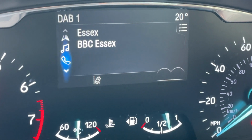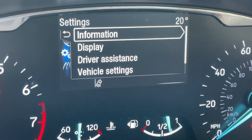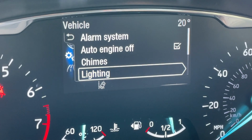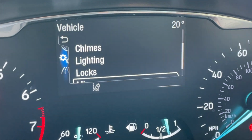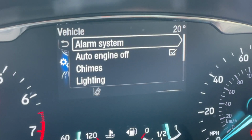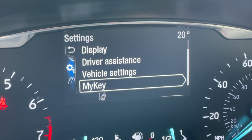Below we do have your media, your phone connectivity and back into your vehicle settings. In settings you can see things such as vehicle settings. We have lighting in there, for example, so that's your auto high beam I mentioned before. We have a lock in there, we have a mirror adjustment, wipers, rain sensing wipers, very nice indeed. There's a lot of automation going on here. So that's a bit about the screen ahead of us.